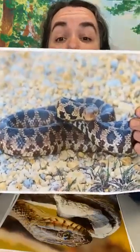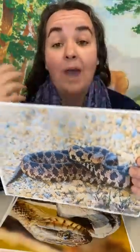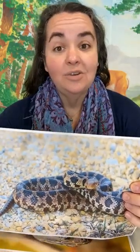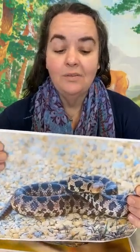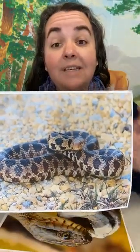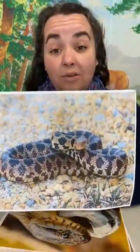The fox snake in particular will try to mimic rattlesnakes and get themselves to sound like a rattlesnake. They'll vibrate their tails, but they're not actually a rattlesnake, and they do not have venom. They're not venomous. They try to make themselves look scary and sound scary to try to scare you or any other predators away.